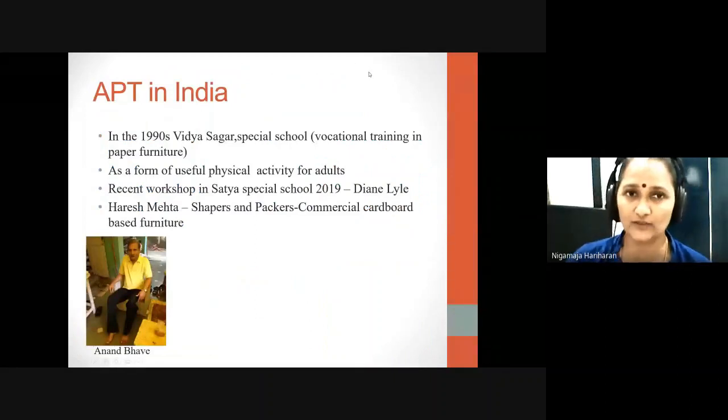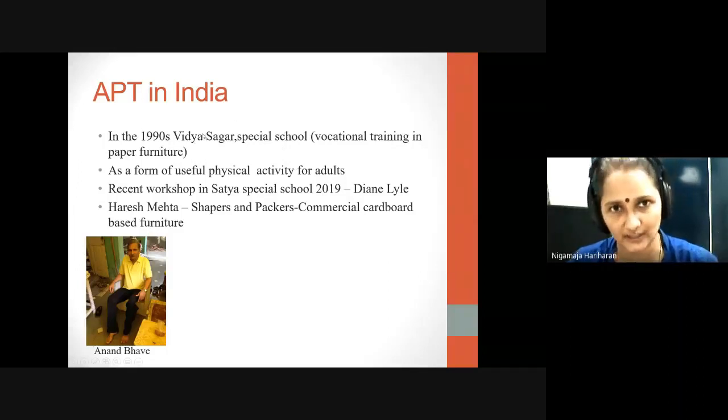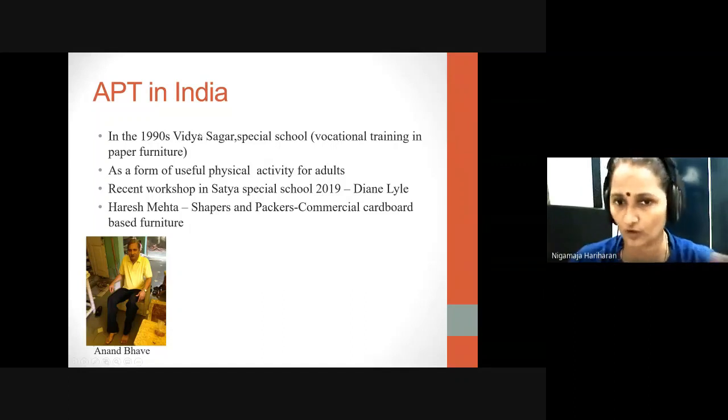So we don't need to think that APT was not there in India. As early as the early 1990s, I have seen in many newspaper articles about Vidyasagar, the special school in Chennai, they have used APT as a form of vocational training for their young adults. There were columns in The Hindu which talked about the furniture, like regular sofas and coffee tables, which were made by the young adults of Vidyasagar Special School. So they probably took the training from Jean Westmacott or whomever.